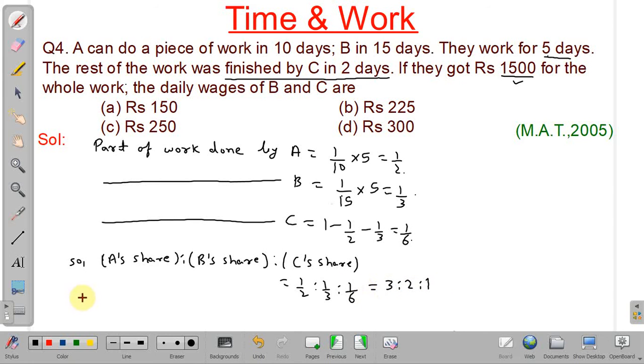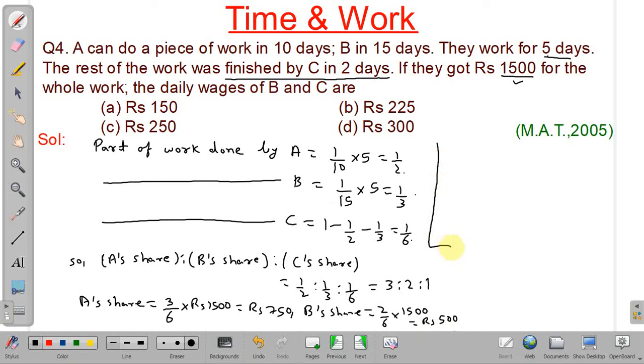Okay, so what will be A's share? It will be equal to, out of 6, 3 parts will be A's part, 3 by 6 into rupees 1500, so it will be equal to rupees 750. B's share will be, out of 6 parts, 2 parts will be B's, so 2 by 6 into 1500, so it will be rupees 500. And what will be C's part? So we can calculate C's share. C will be 1 part out of 6 parts, and the total is rupees 1500. So he will get rupees 250.